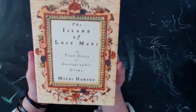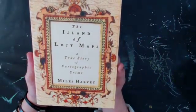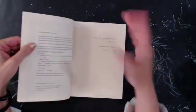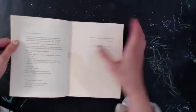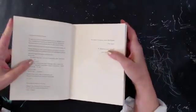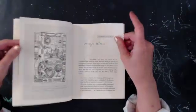Okay. The Island of Lost Maps, a True Story of Cartographic Crime, by Miles Harvey. I love anything like this. Mystery and history together, so I'm all over it. 2000, is it 2000? Yeah, 2000. Okay, let's see what I can get to the preface. Oh, does it have one? So I can read a little bit about it.